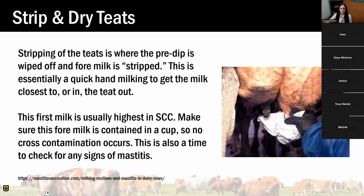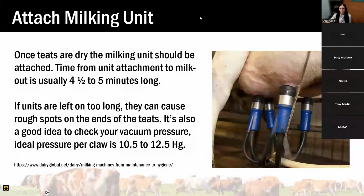Okay, so stripping and drying teats, of course, this goes back into that stimulation factor as well. But once we are dry, we are ready to attach our milking unit. So it's important to get this unit on right after those teats are dried off, so we're preventing any kind of contamination happening to those nice clean teats.